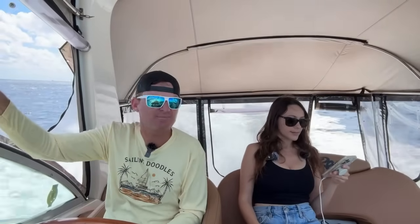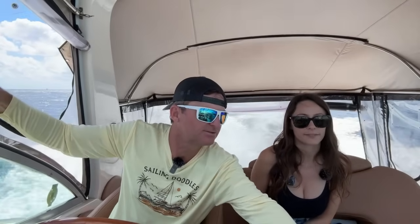It's really not too choppy out here. Where are we going in? We're going in over here, Rat Key. We've got 3 miles to go. So about 10 minutes and we'll be turning in. Nice. It's really not bad though. Yeah, it's not too bad.